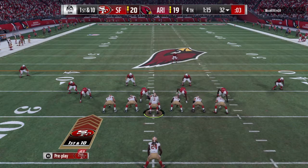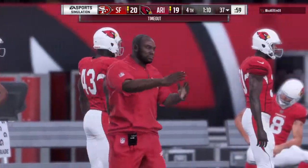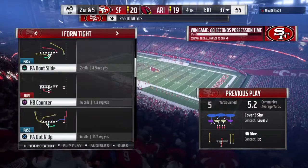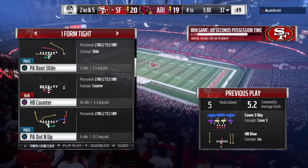Here we go now. They'll try and wind down some clock with Lynch. Found a little room there as he's up to about the 37. Now here's a timeout defensively coming from the Cardinals. It's just their first. They've got 2 more to use here in the final stages.